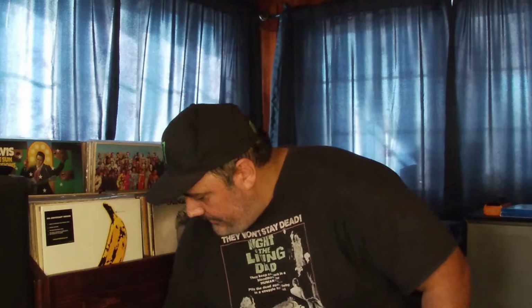Next up is an album I'm definitely a fan of, and that is Def Leppard, Pyromania. It was a miracle that I found this at a Goodwill because I thought it would be one of those records that would never pop up. But I'm glad it did because it's definitely one of my favorite 80s albums from that era. I mean, you got Photograph. You got Rock of Ages, Foolin', Too Late for Love.